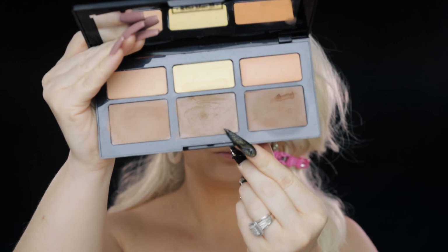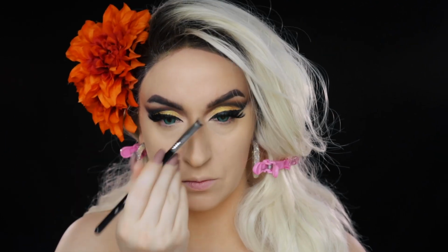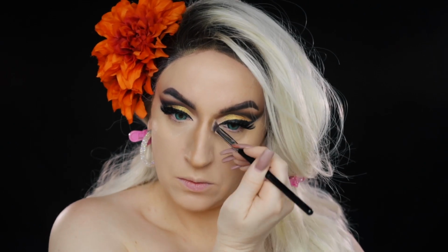To contour my face, today I'm using the Kat Von D cream palette. Honestly, I've been really enjoying contouring with creams. I feel like you have a lot more control over how the product sits on the face compared to powders, and in case you make a mistake, it's easier to fix.